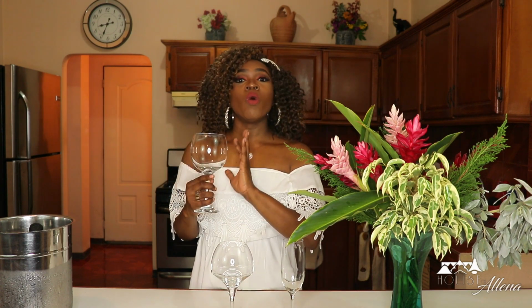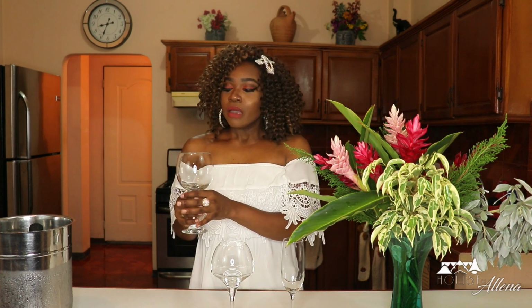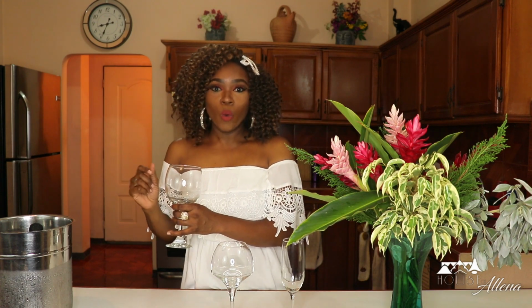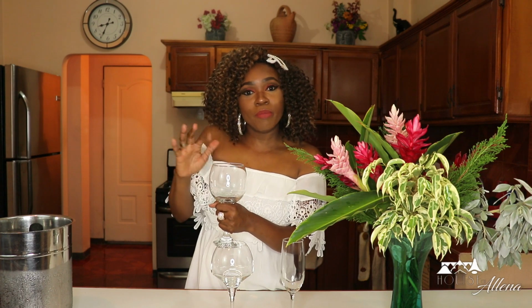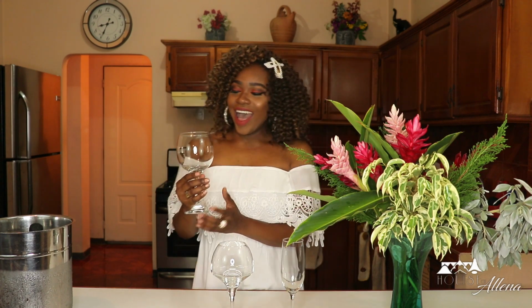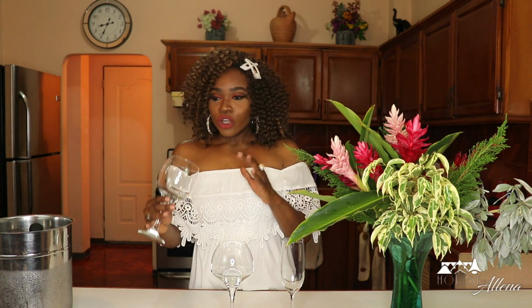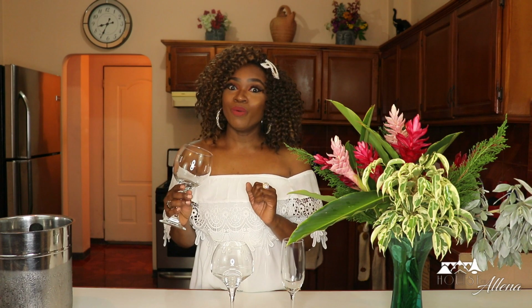The reason why we need to swirl the glass is because we want to coat the inside of the glass with the wine. What it does is prepare us to do the third step, which is to smell the wine. So we want to have it coated properly in the glass when we swirl, and then it gives us the bouquet or the aroma of the wine. So our third step would be to smell the wine.